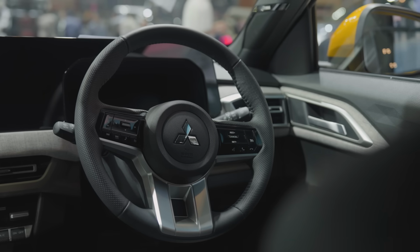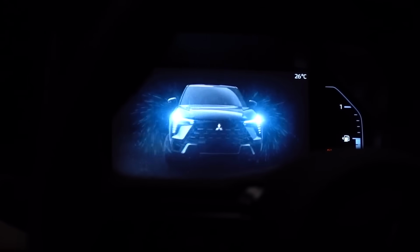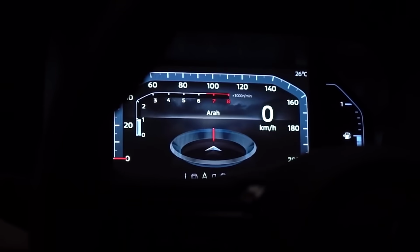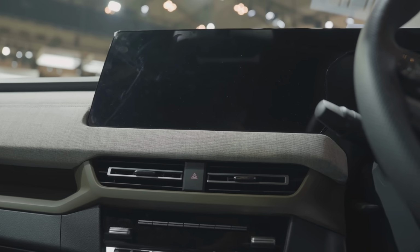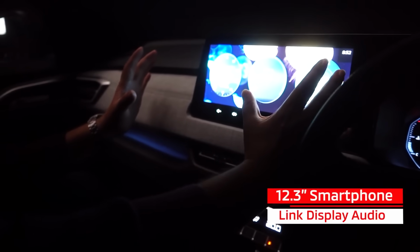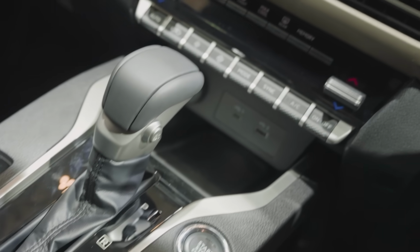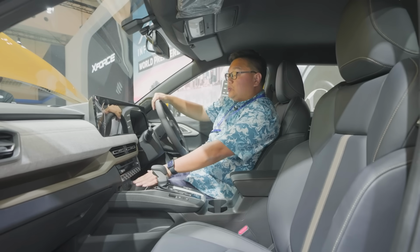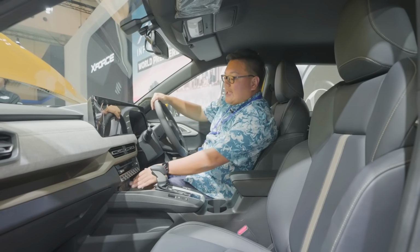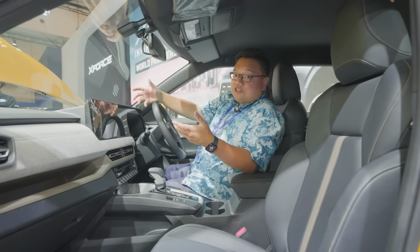For the inside, you've got a smaller 8-inch instrument cluster which has multiple themes to choose from, and the big 12.3-inch center display is apparently the biggest screen ever fitted to a Mitsubishi car. Obviously, this has wireless Apple CarPlay and Android Auto and so on. And moving further down, you've got a wireless charger for your phone, as well as two cable chargers for USB-C and a USB-A. So it doesn't matter what cable you have, you will be able to charge your phone.